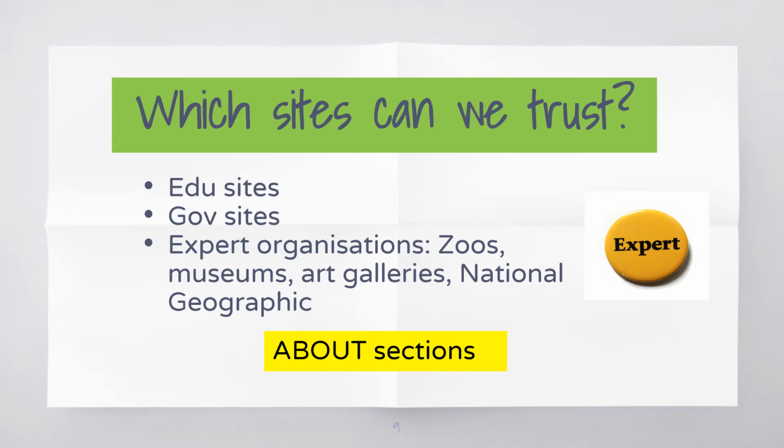So which websites can we trust? Generally speaking, we can trust sites that have edu in them because they're generally teaching us things. We can, generally speaking, trust websites that have gov because they're often giving us information to help us out from the government. And as I've mentioned earlier, we can trust expert organisations where the people working for the organisation have really good qualifications and experience. The big trick, as I've said before, is to look in the about sections to see what's going on.